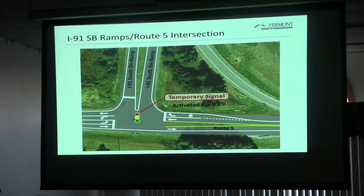At the south side of the project, we put another light here, really just to control the flow of vehicles through the work zone, keep the speeds low, and keep people getting to where they go safely.